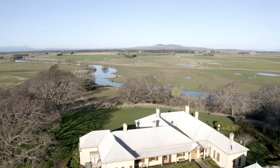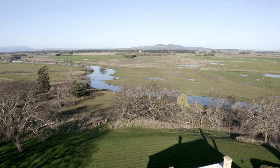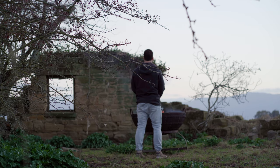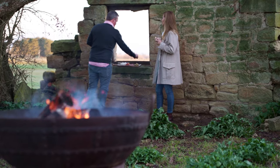All guests at the property are encouraged to go and explore, and there is a beautiful river. There's a historic ruined fire pit down there. It's kind of all derelict and falling down, so be careful around it. It's a great spot to hang out and, you know, play around and take in the beautiful country scenic views.